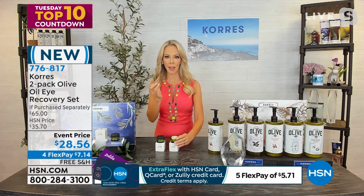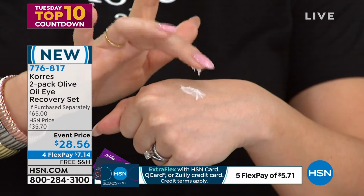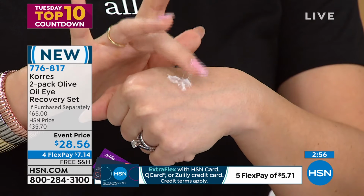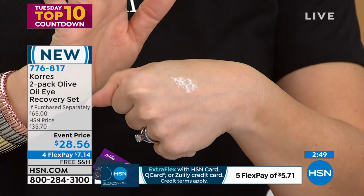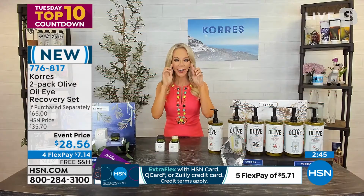You don't want to use something heavy, especially if you have bags under the eyes. A heavy cream will just accentuate it, make it worse. This is almost like a mousse texture. It melts into the skin. You start at the inner corner to get rid of the darkness. You take it all the way around. I even like to do a little bit underneath the eyebrow as well. And you feel it cooling to the skin. So it helps to tighten the puffiness.